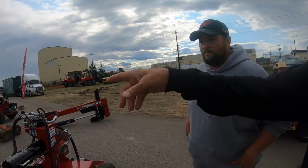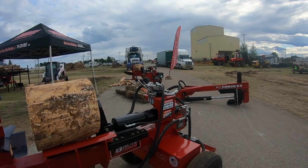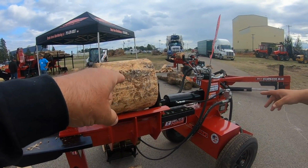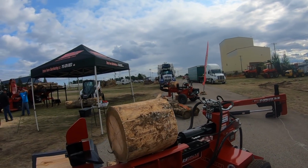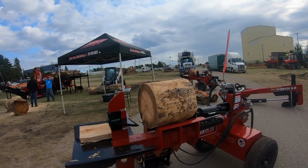So this one over here, that's got the log lift also. Yep. It's just faster, so the difference is just in the speed. The speed and the tonnage. So this one is what tons? This one's 28 ton. It's a 4.5-inch cylinder. And this one? That one's 3.5 inch, and that's 17 ton. Which will do most everything. Yeah, for 99% of the people, the 3.5-inch cylinder will do most everything.